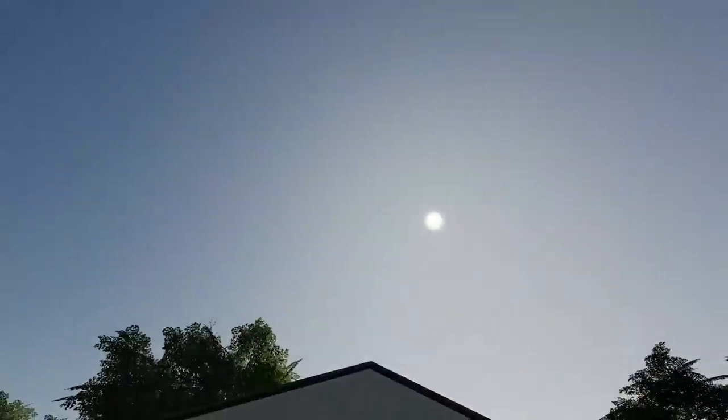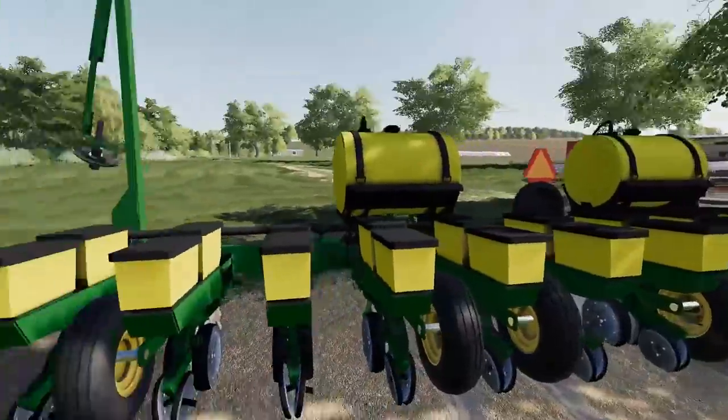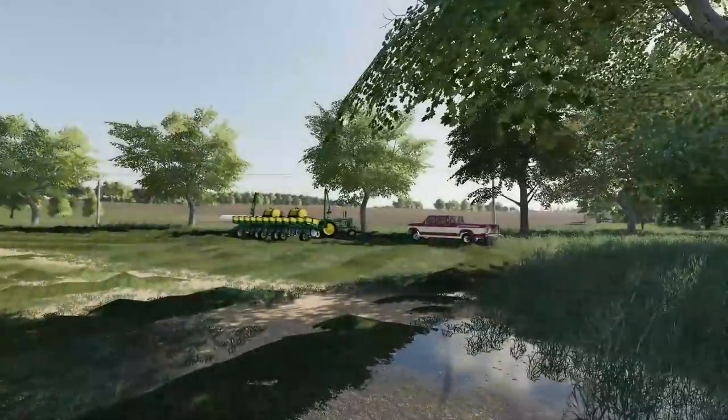I don't know if we will. It's kind of getting late, but we're probably going to end up working late, so I'll see you guys in a little bit. All right, so we ended up getting the planter done there.